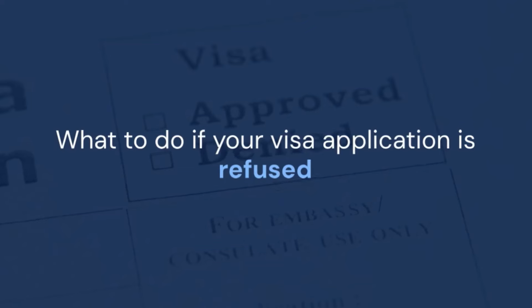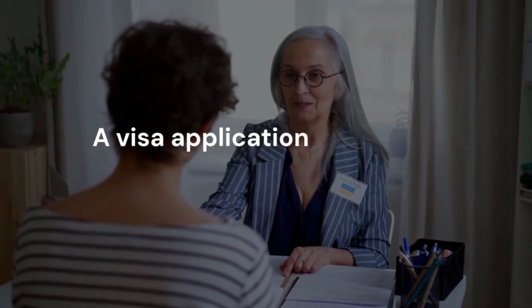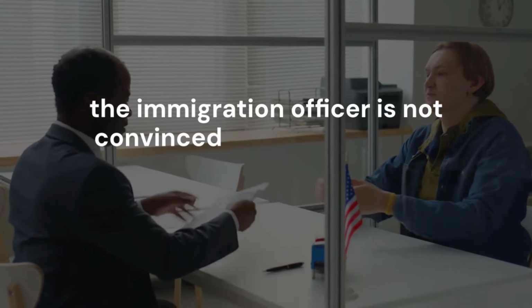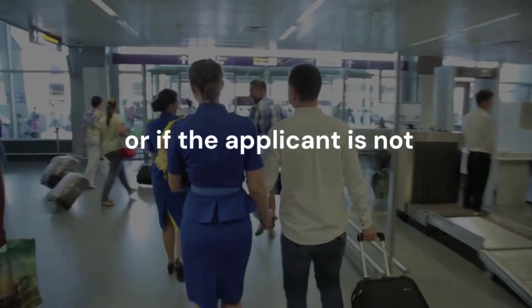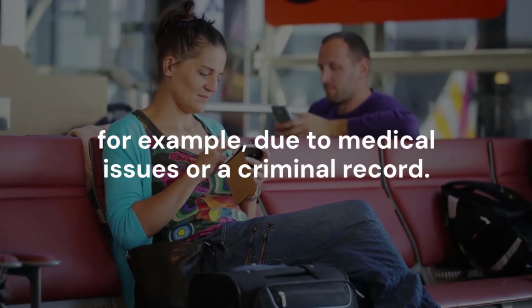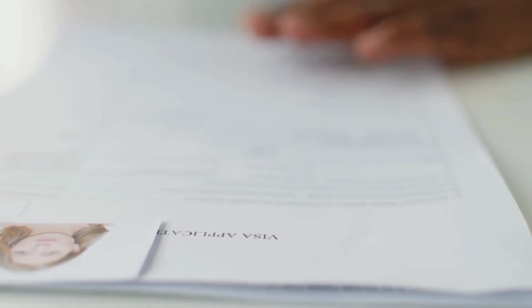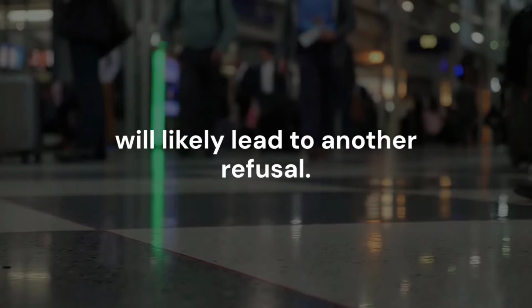Now, let's talk about what to do if your visa application is refused. A visa application to Canada may be refused if the immigration officer is not convinced that the applicant will leave Canada after their approved stay, or if the applicant is not allowed to enter Canada, for example, due to medical issues or a criminal record. There is no official appeal process for a visa refusal. IRCC advises applicants to reapply only if their situation has significantly changed. Applying again with the same information will likely lead to another refusal.